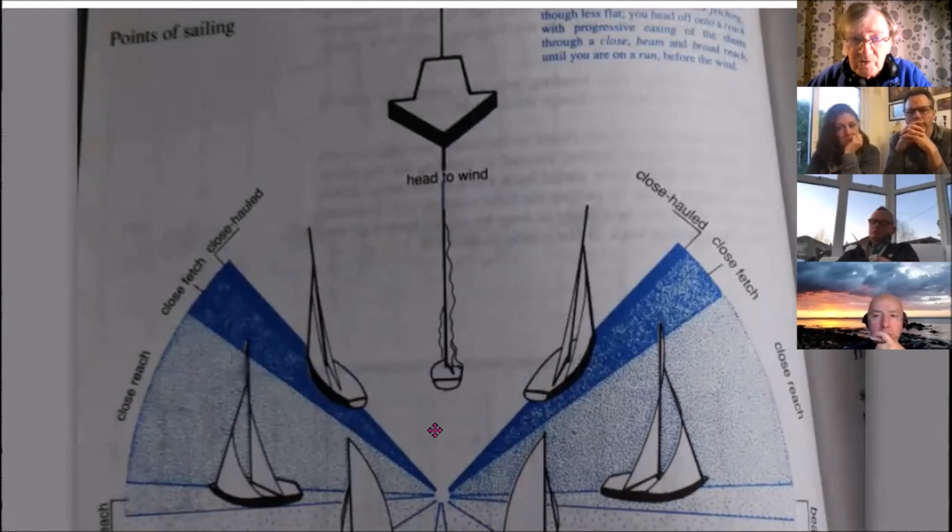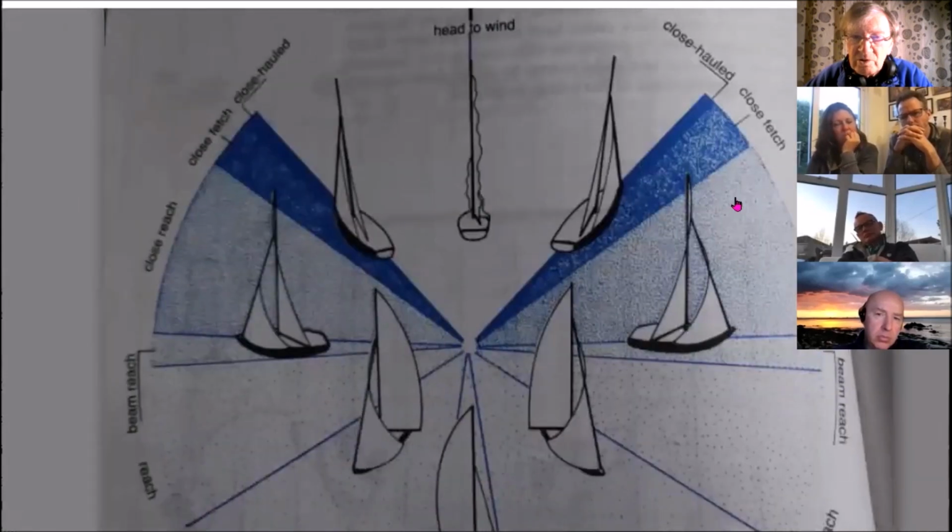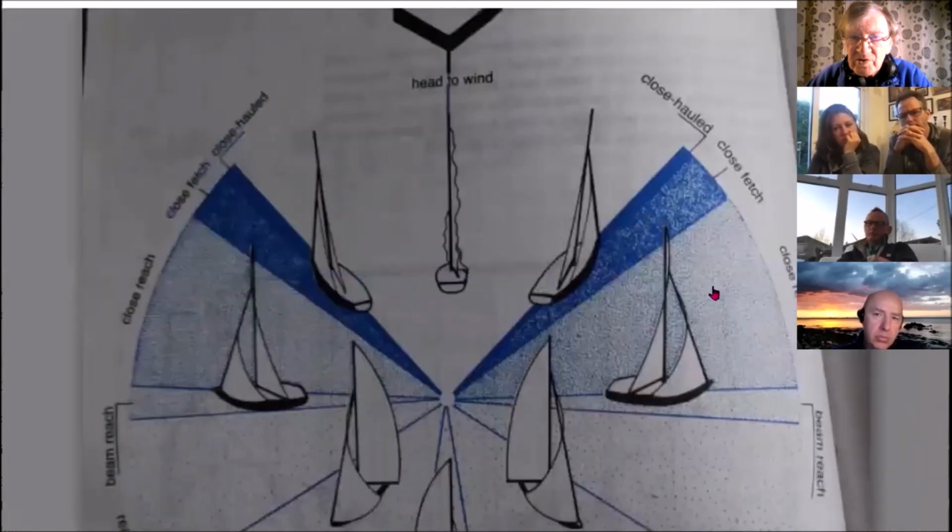There are little maneuvers you can do. I won't go into them now. That'll help you get out of that situation. It's called being in irons. Whereas the two boats that have borne away a little, they're not pointed up as high, are able to sail quite happily, close hauled.